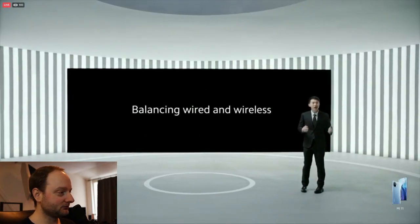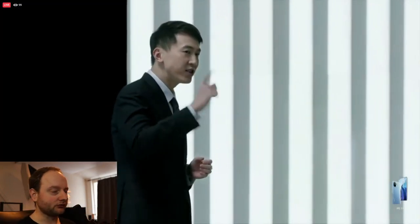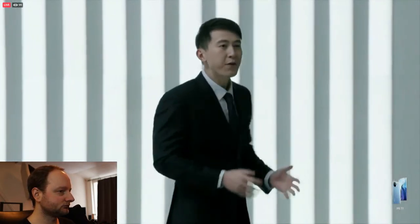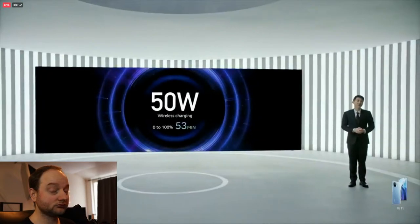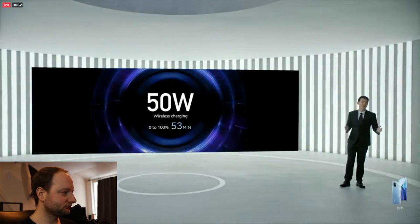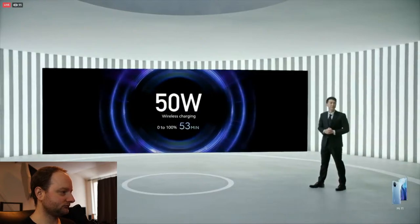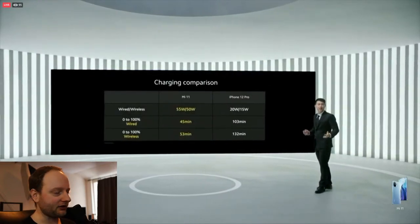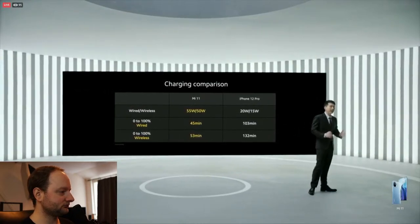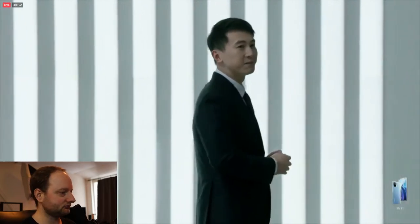45 minutes. Wireless charging max speeds have typically lagged behind wired. This is something we wanted to improve on. This is why we are offering 50 watt wireless charging in Mi 11. This will juice you up in just 53 minutes and vastly outcharges competitor flagships, even wired. To put it in context, Mi 11 wired charging takes half the time of competitor flagships. For wireless charging, it is less than half the time.